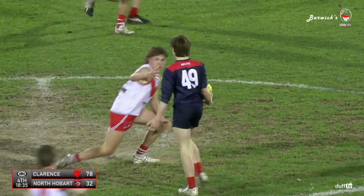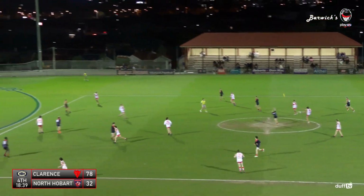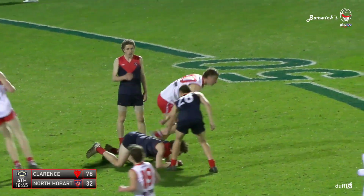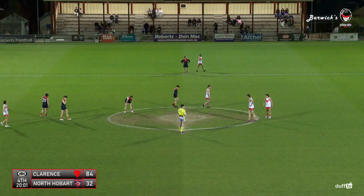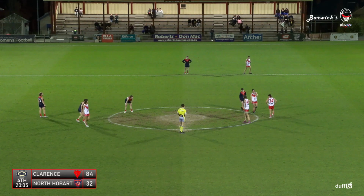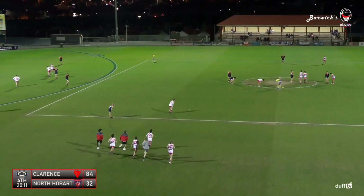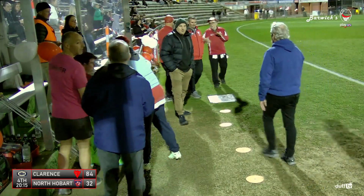It's a nice mark just then. He's incorrectly disposed of him. The ball goes back inside 50 for Clarence. The clock has resumed. Oh, and it is an absolute flyer from Millwood. The dying stages of this under 16.5 season. It's going to be the Clarence Roos leaping into premiership glory. 52 point winners against North Hobart.